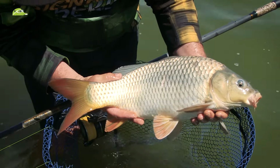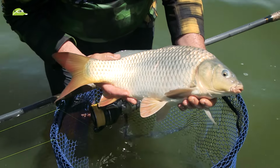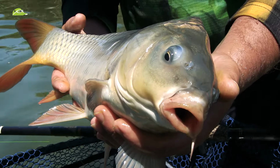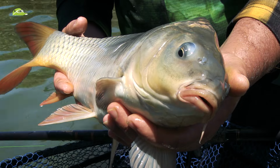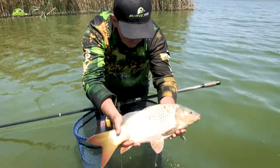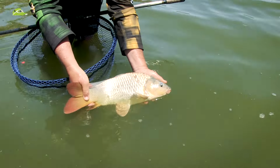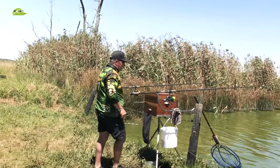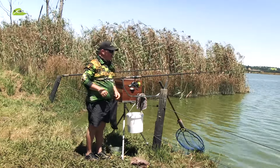Look at the colors on the tail of this fish. Awesome fish, proper. Man, what a pleasure. I'm going to release this fish, catch one more, and then we're heading home. Here's an honor run, mate.